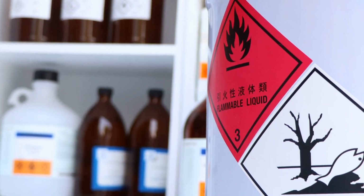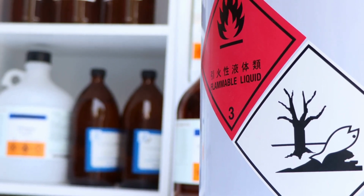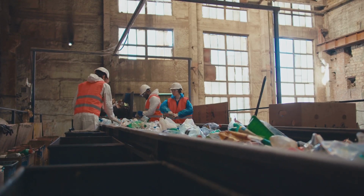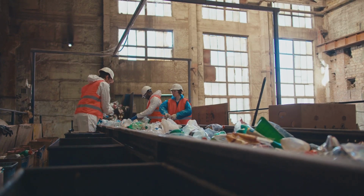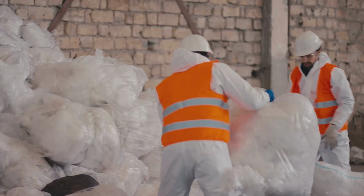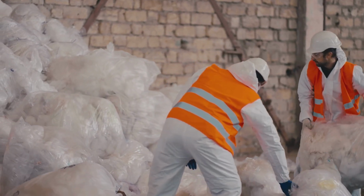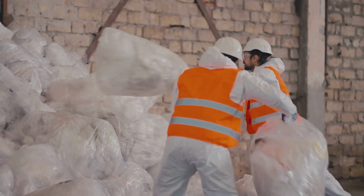Safe storage and disposal of hazardous substances are essential to protect both people and the environment. Proper disposal not only protects the environment, but also ensures the health and safety of those involved in the waste management chain.